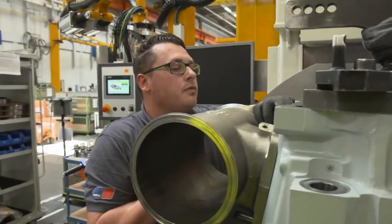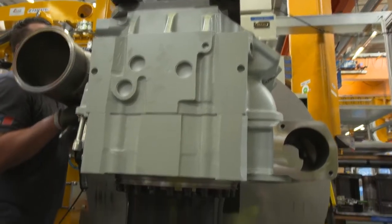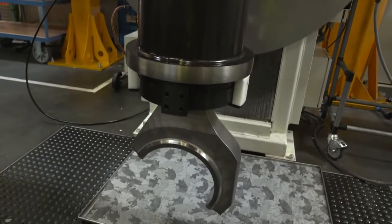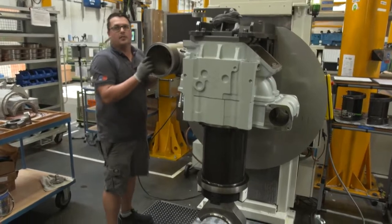This is part of the exhaust. The power unit weighs 750 kilograms. In future, it will have to withstand a great deal. The ignition phase forces the piston downwards, turning vertical motion into the circular motion of the crankshaft.